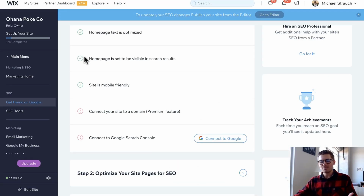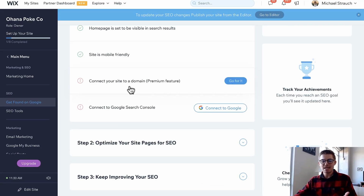So if we go back to desktop and go back here, we then see connect your website to a domain. Now this is a crucial aspect. You're a business, right? Which means you need to make sure you've got a domain name. It's professional, a .com or whatever it is, .io, whatever you decide to use. Otherwise, you're going to have blah, blah, blah.wixsite.com. That just screams unprofessional. That just screams unestablished. Get your professional domain name.